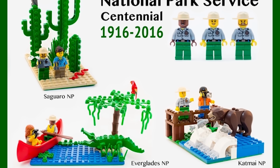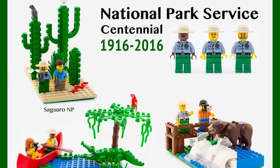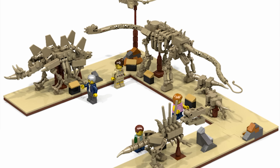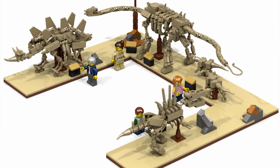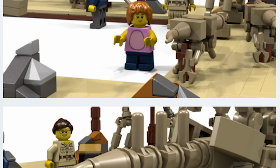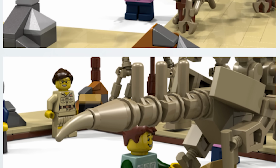And the third LEGO Ideas creation to reach 10,000 supporters this week was the Fossil Museum by whatpumpkin. It was very ambitious of this designer to make LEGO skeleton dinosaurs, but I think they did a really awesome job. And this would be an awesome starting point to have this set for a custom build of a Night at the Museum. And let's move right down the list with other important LEGO news.